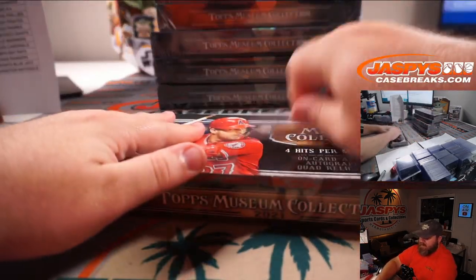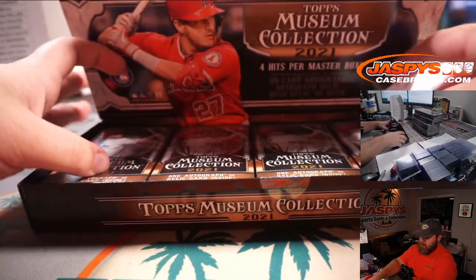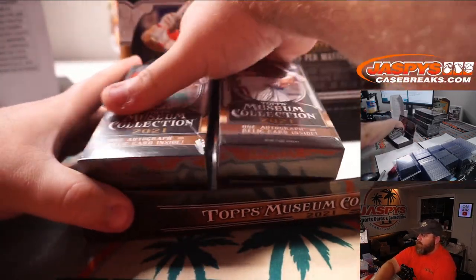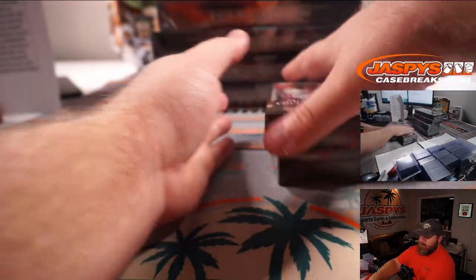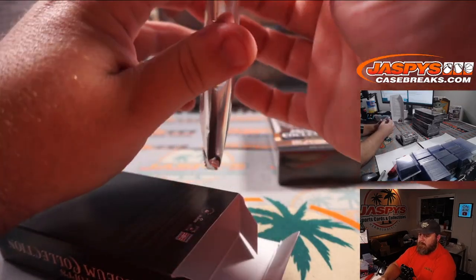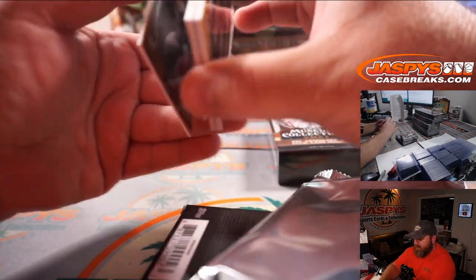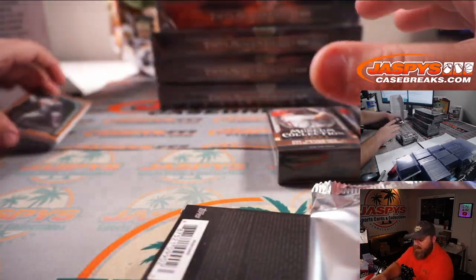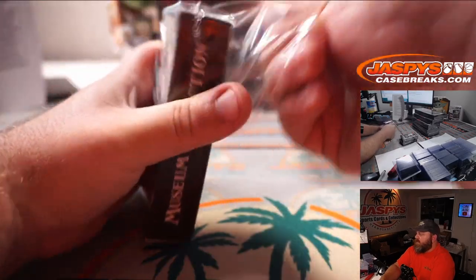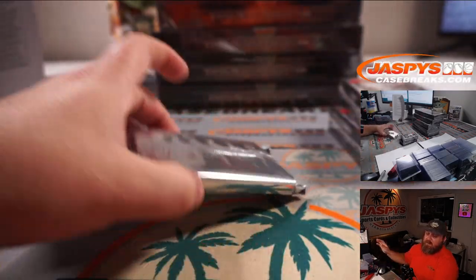So we'll do three boxes at a time. Seems to work out space-wise. Like I said, I don't know what was pulled in the first half, if the frame was pulled, or if there were any big cards. But in our little shared chat for big hits that we post on Instagram and stuff, I don't think Joe posted anything from the first half of this Museum Collection, so I'm really hoping that everything is in the second half here for you guys.